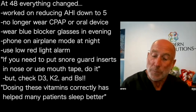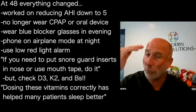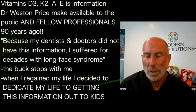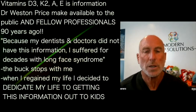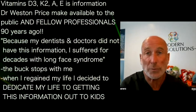But keep in mind that I will see people who dose their B vitamins properly have a great reduction in their apnea. Years ago, if I would have had this information, I would have had a different life. I suffered profoundly for 34 years for no good reason, other than that nobody put this information out there. So the buck stops with me.